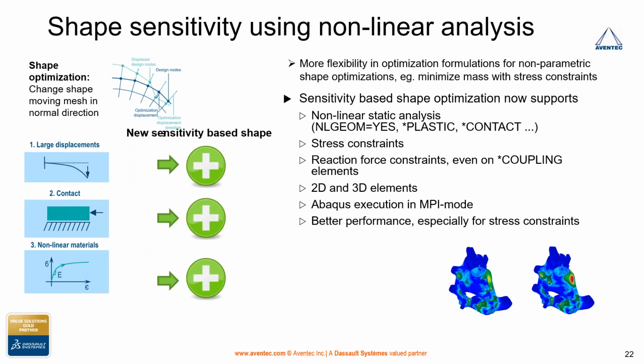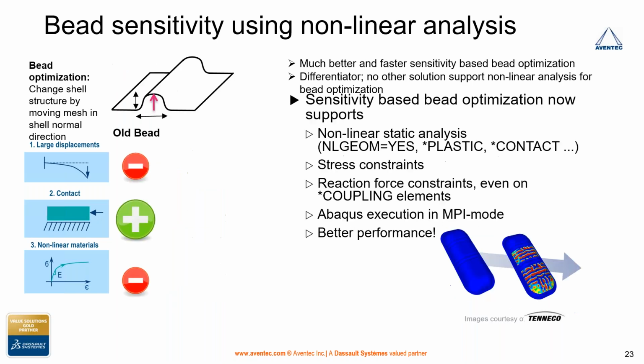As part of the sensitivity-based shape optimization, now Tosca can take into consideration the 3 nonlinearities, including the large displacements, contact, as well as a nonlinear material model, which allows for more flexibility in optimization formulation for non-parametric shape optimization. For example, minimizing the mass with stress constraints, for example.